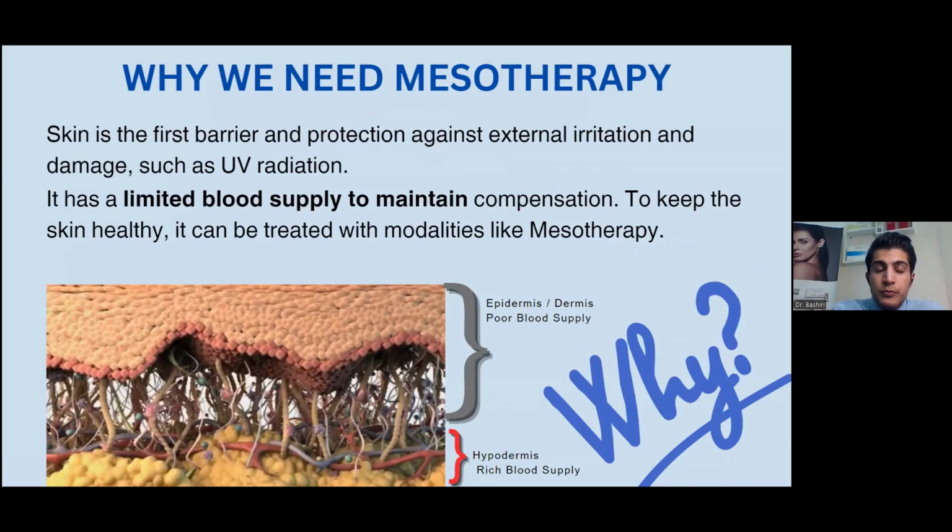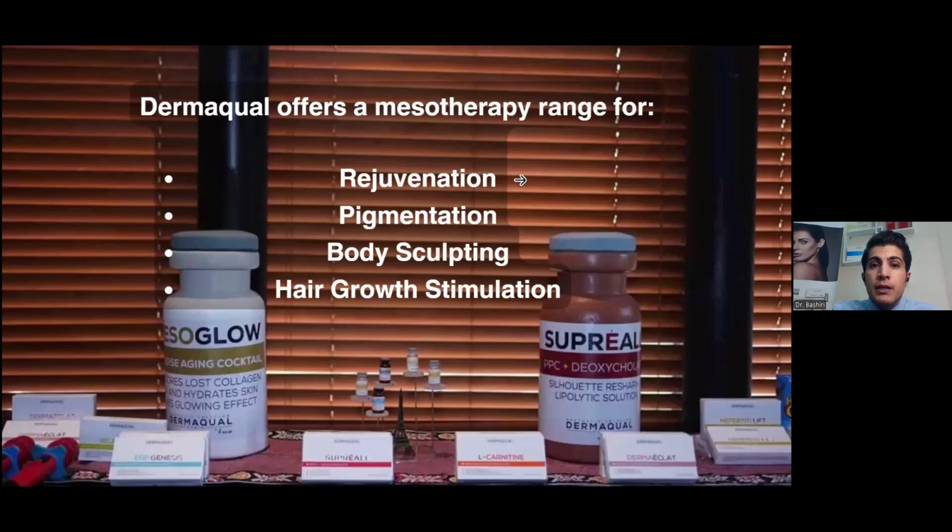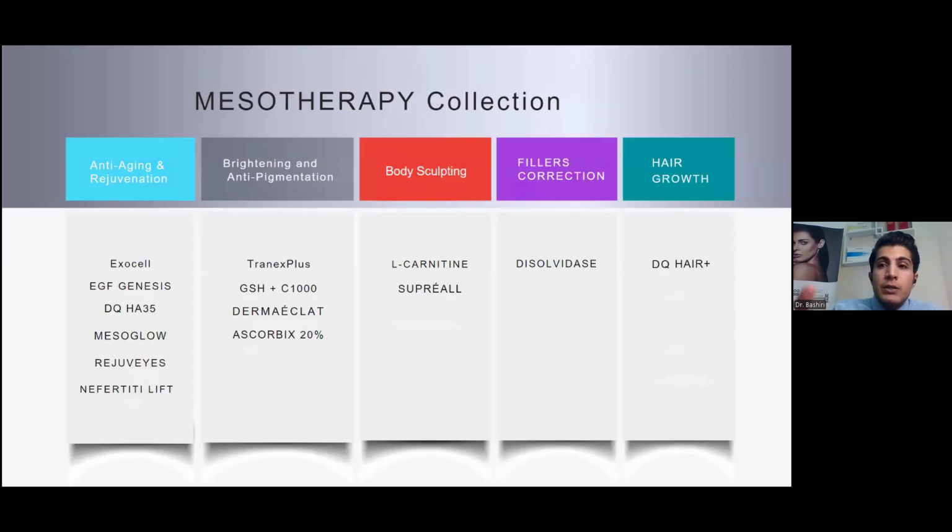external irritations. So Dermaqual has a wide range of mesotherapy containing rejuvenation, pigmentation, body sculpting, and hair growth stimulation. Today, we're going to talk about the pigmentation and one new product in rejuvenation. So just briefly, the anti-aging consists of Exocell, EGF, DQHA35, Mesoglow, Rejuve Eyes, and Nefertiti Lift. And the brightening and anti-pigmentation category includes Tranex Plus, which is the new product, GSH, Dermaqual, and Ascorbyx. Also for body sculpting, we have L-carnitine and Supriol. And filler correction is Dissolvidase, which is hyaluronidase, and for hair growth is DQ Hair Plus.